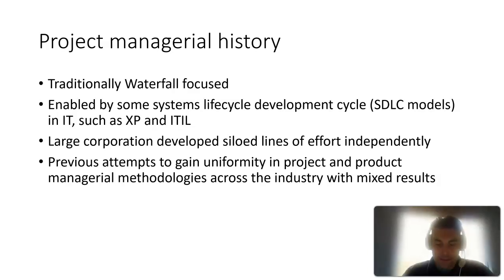XP and ITIL were leveraged early on, but this was historically not a uniform effort, as the size of the company resulted in siloed efforts of project management where there was not a universal adoption. However, in the last decade, efforts have been taken to remediate this, though this process was met with limited success. And because of the PMI-focused methodology of business, it has struggled with buy-in from IT, as the PMI methodologies felt like a unidirectional mandate from the business sector.